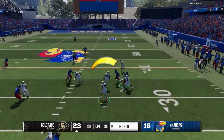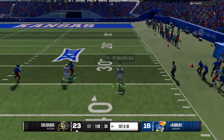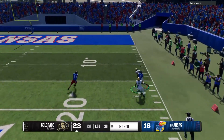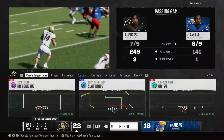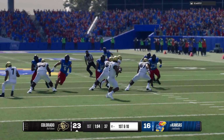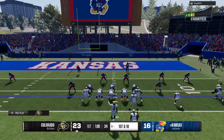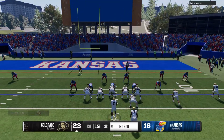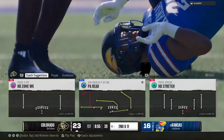Pocket starts to collapse. Got his man on the right. At midfield, he's got room. Nothing but green ahead. And a pickup of better than 30 yards on that completion before the defense brings him down. Man, this quarterback is having a first half. He's over 200 yards already, heating up. This dude might break his career high in passing. I don't know what it is. Somebody get stats for him.